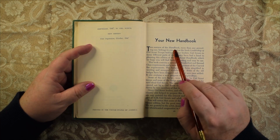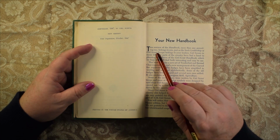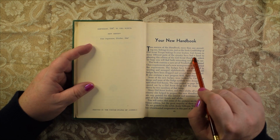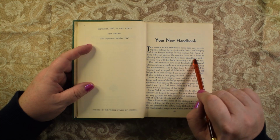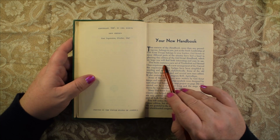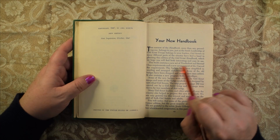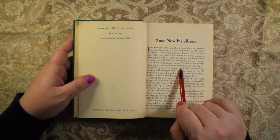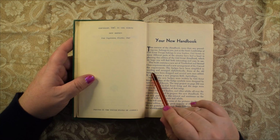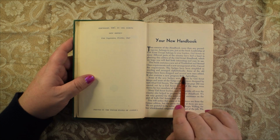This edition of the handbook, more than any preceding one, belongs to you, just as the book for leadership of Girl Scout troops belongs to your leaders. Girl Scouts in many different parts of the country have had a hand in planning this edition of the Girl Scout Handbook, which we hope you will find both interesting and easy to use. This book contains a new set of tenderfoot and second-class requirements, and a new arrangement of the curved bar requirements. The badges have been simplified in wording and arranged alphabetically. Some of the old badges have been dropped and several new ones added. It also contains a new program field, agriculture.